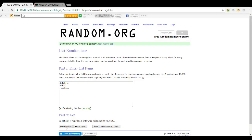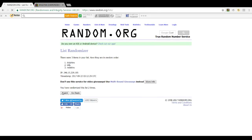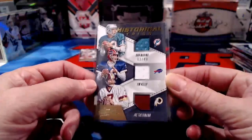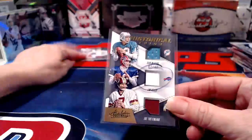All right, so here we go. There is the first one, the second one. Here comes the third and final. There is randomized 3 times. Our date and time stamp. That one is headed to the Buffalo Bills. So this little Dan Marino, Jim Kelly, and Joe Theismann awarded to the Bills via random.org. So that's where that one goes.